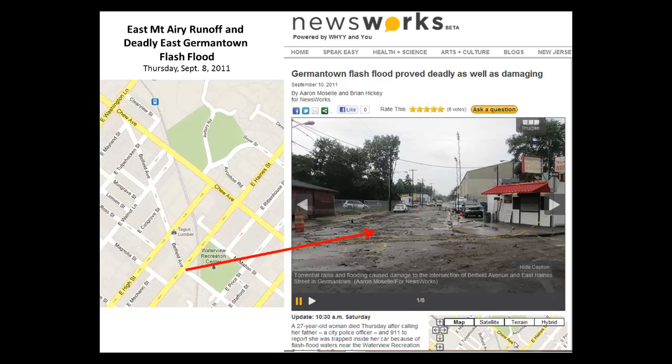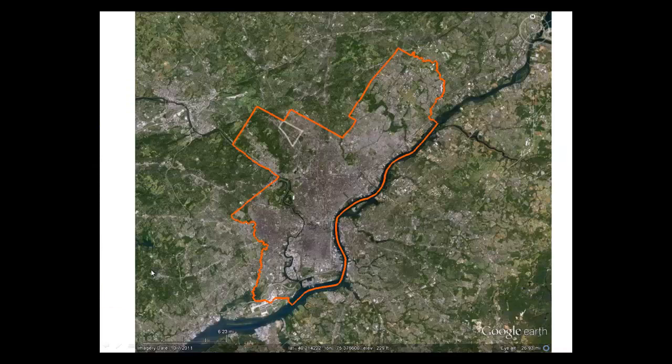So we can see the WHYY Newsworks article a few days after the event, and on the map we see that the flooding occurred at Belfield Avenue and East Haines Street, just south of East Mt Airy. To help in our bearings, I'm going to review a little of the geography.